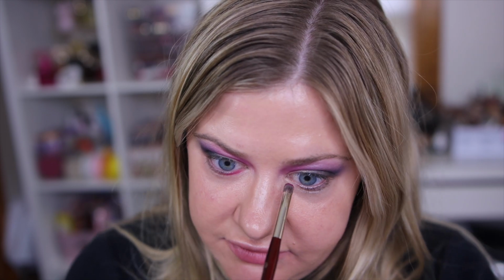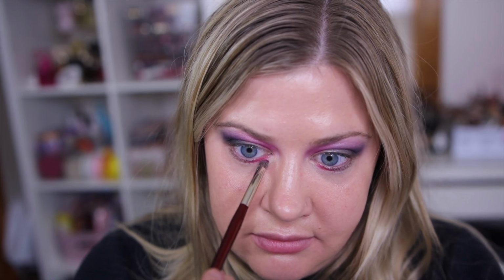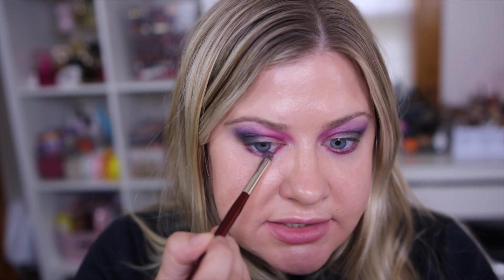I am going to take Power again on my lower lash line. Again, focusing in the inner portion, just very lightly swiping this on. And then we'll go ahead and add the purple and do the same thing in the outer section and just blend those together.